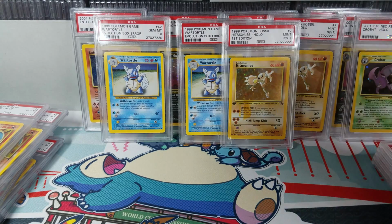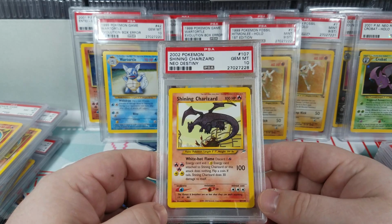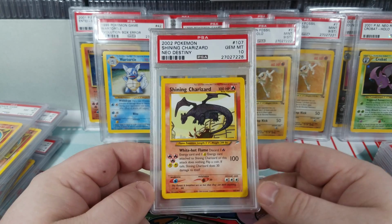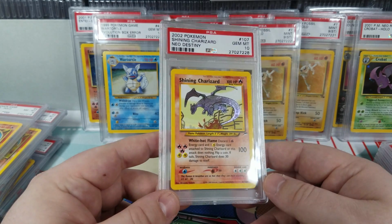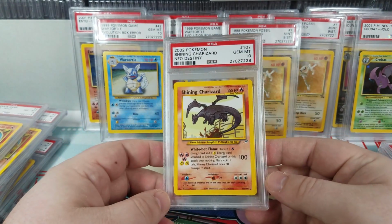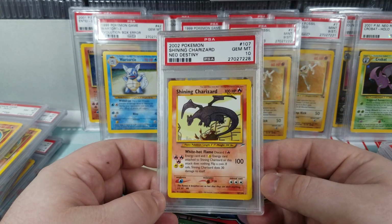And I don't remember where I picked this up. I might have bought this at Worlds again. But PSA 10 Shining Charizard. And oh my, have the unlimited Shining Charizards spiked in price. I remember selling one of these 2 years ago for like $250, and that being a pretty good price at the time. And now I doubt you could find one for that price. It's kind of amazing how these Shining cards are going up in value.